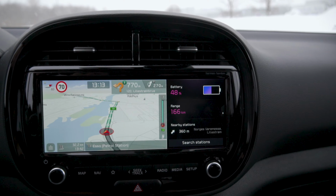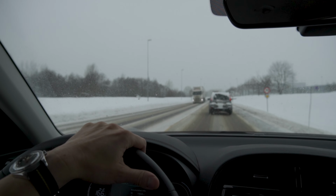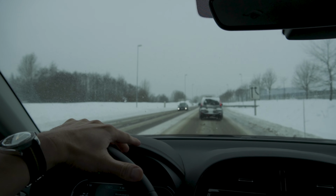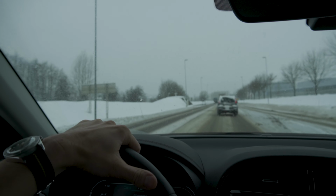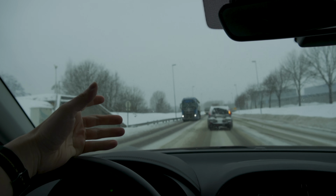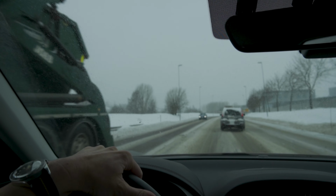State of charge is 48%. We will calculate our theoretical range at the end of the video. But I think that on this trip today, we will, of course, probably have a lower average speed than we will have next week, because people are driving much slower today because of the snow. We've also been behind a few snow plows, so yeah, that's just the nature of this type of weather.